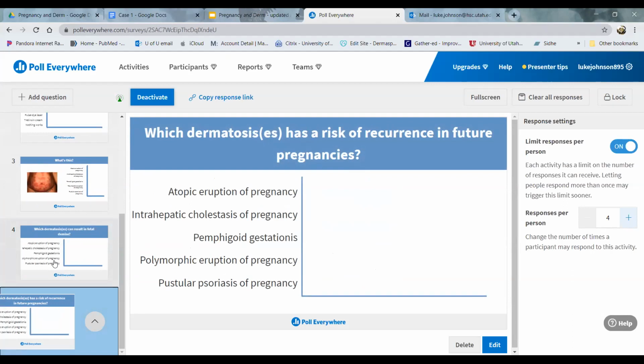And then the risk of recurrence is all of them, except for polymorphic eruption of pregnancy. So atopic eruption of pregnancy can recur because it suggests the woman has an underlying atopic tendency, and pregnancy again could bring it out. And then we learned that these are probably associated with hormonal shifts in some fashion. So undergoing more hormonal shifts can put people at increased risk for all of those. But you're probably not going to get polymorphic eruption of pregnancy again.